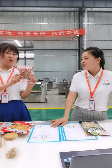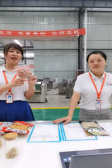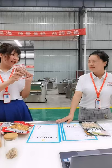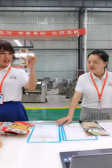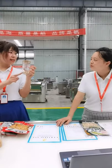So if you want to start a peanut processing business, contact us. We offer machines for different processing, like shelling, peeling, roasting, and also butter grinding. I also have this one for cutting into small pieces for cake or ice cream use.